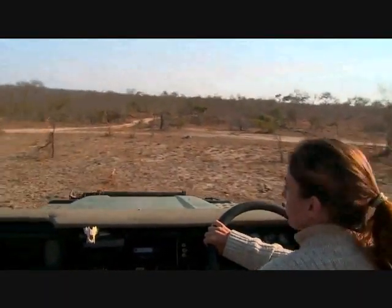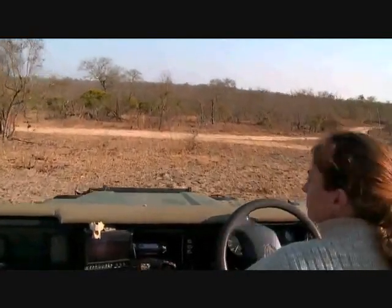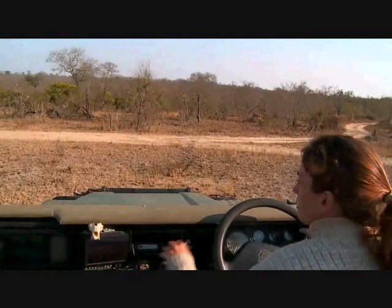Just try and loop around because there is a road right next to this group. Let's see if we can get them. I think they are going to move off.